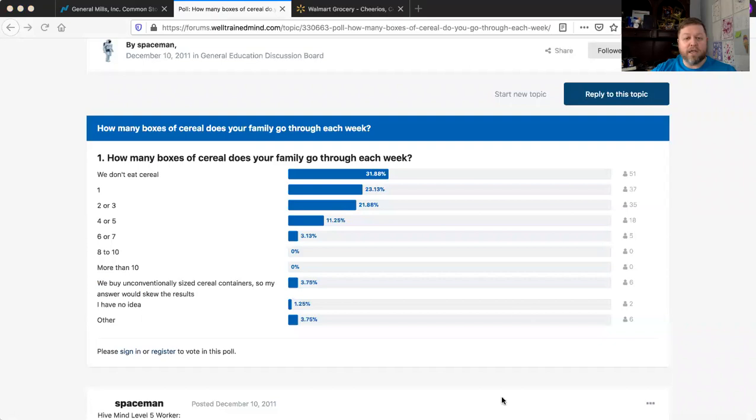So let's go and enter this in here. I'm going to say boxes per week, call it 2. And this is just how we're building out some of the math here. Now let's go back here.